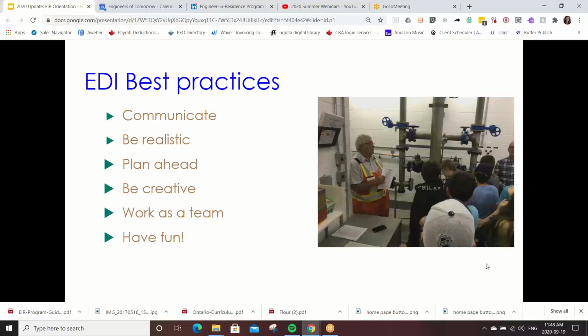So what she did as a best practice is she made a list of culturally significant dates specific to the students that she's working with that year, so that now she knows and can take that into consideration when she's planning those activities.